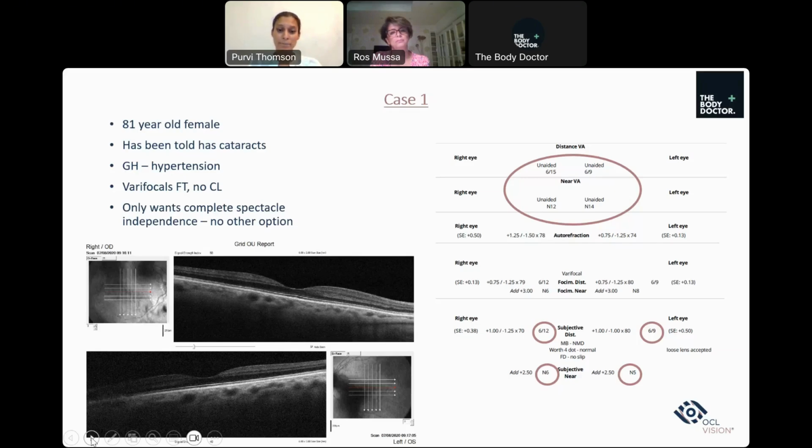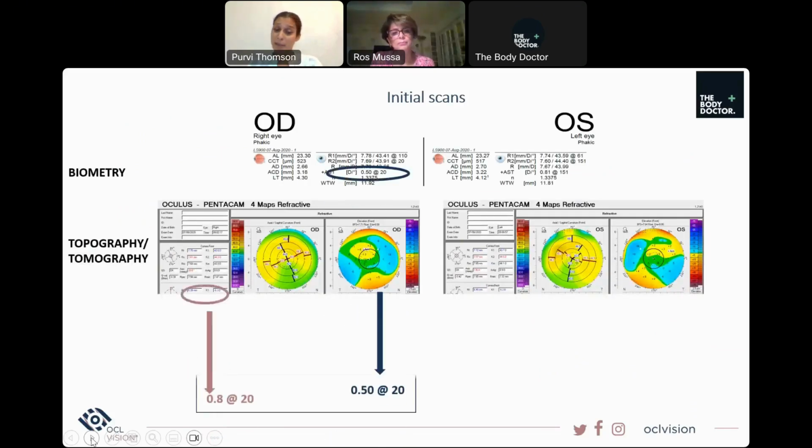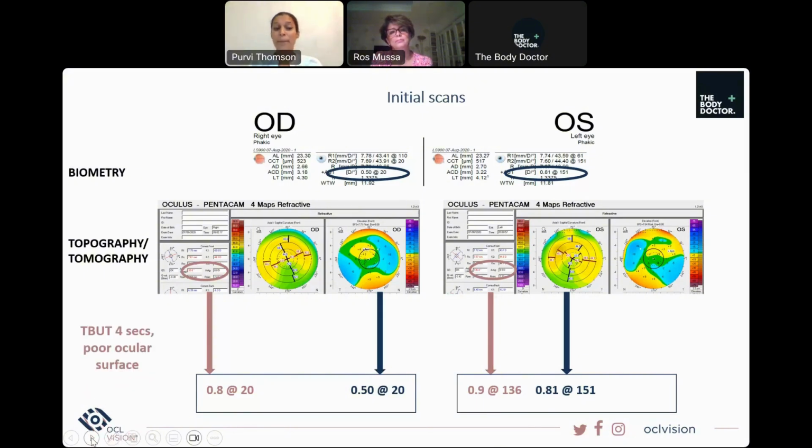A really good macula. And the initial scans, we did the biometry, half a diopter of astigmatism in the right eye, 0.8 in the left, a little bit more. So if you're just going with the biometry, you perhaps wouldn't correct the astigmatism. If you're then looking at the topography, you probably would correct the astigmatism. The topography is similar, 0.9 diopters, but there's a small amount of discrepancy there. But tear breakup time was 4 seconds and she had a poor ocular surface. So what do we do for this lady?